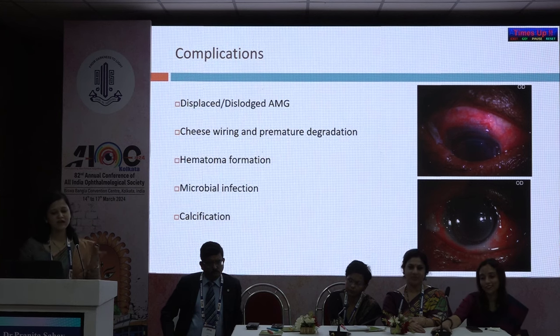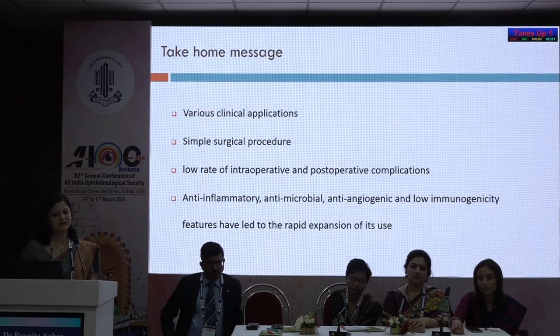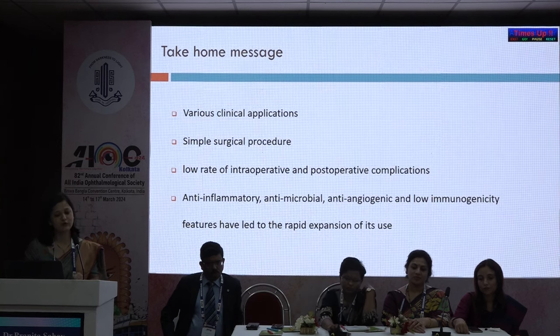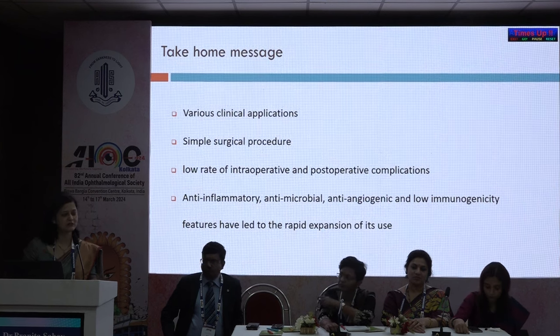Okay. Other complications are hematoma and microbial infections. So the take-home message is that there are various clinical applications, but it's a simple surgical technique with low intraoperative and postoperative complications, and hence you can definitely use it in your routine practice.